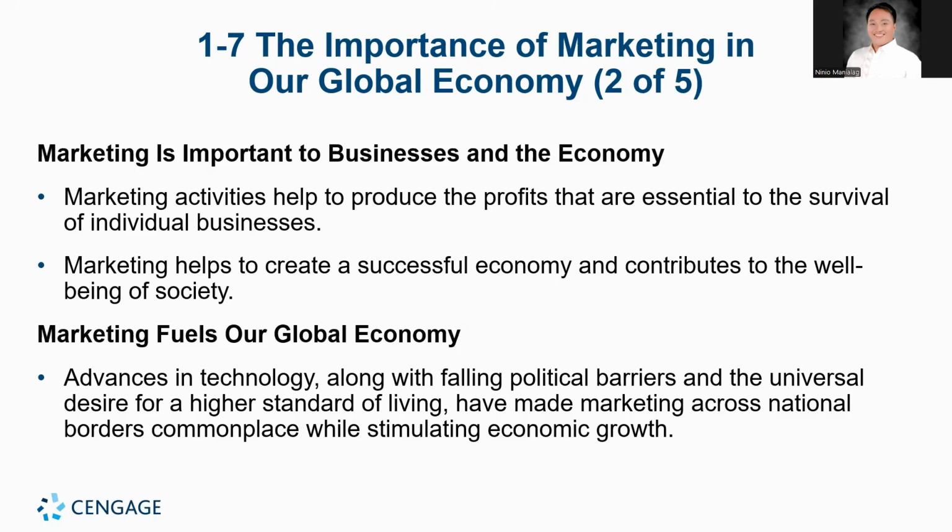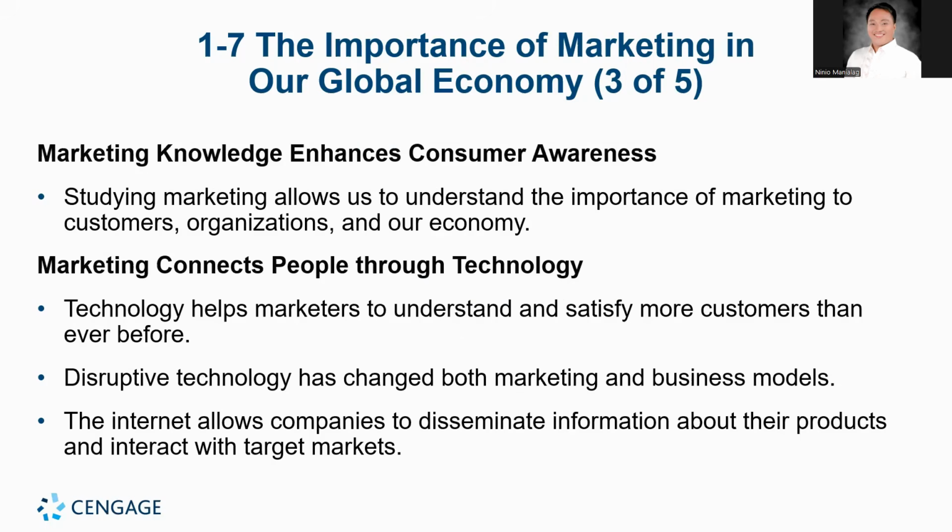Another is marketing fuels our global economy. So advances in technology, along with falling political barriers and the universal desire for a higher standard of living, have made marketing across national borders commonplace while stimulating economic growth. As I made mention earlier, because of the technologies that we have as of this moment, it definitely helps us to make more effective marketing strategies in order to compete in the global marketplace. Next is marketing knowledge enhances consumer awareness.